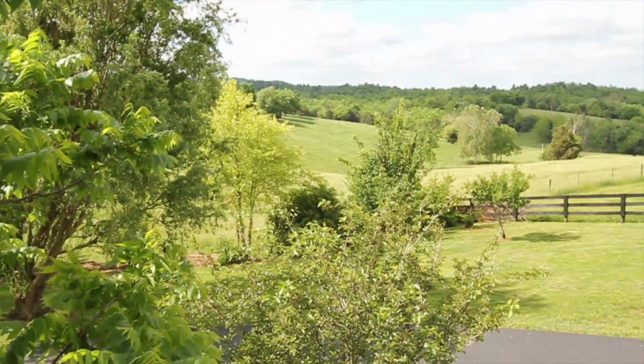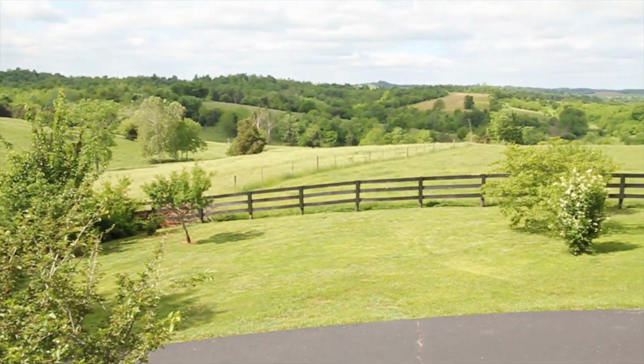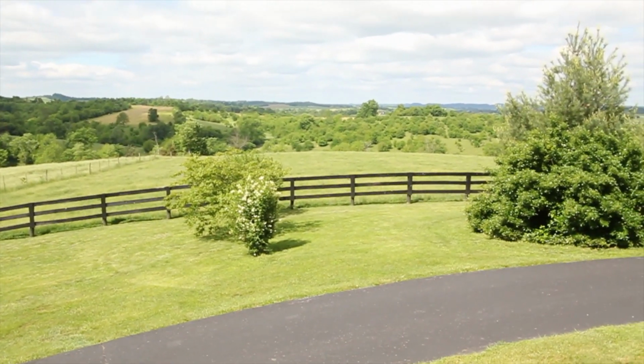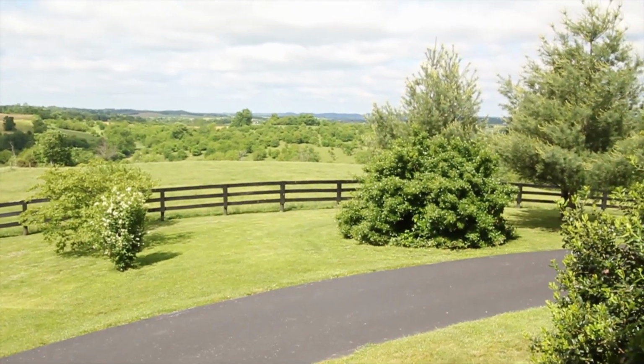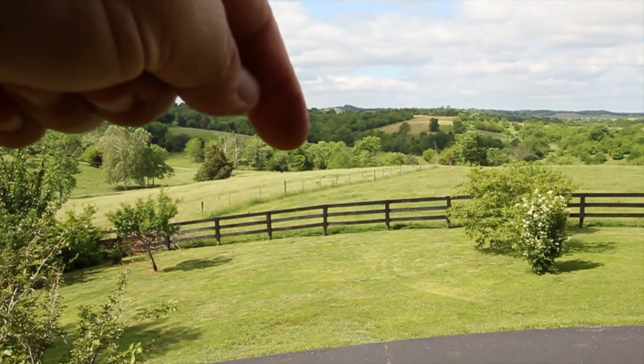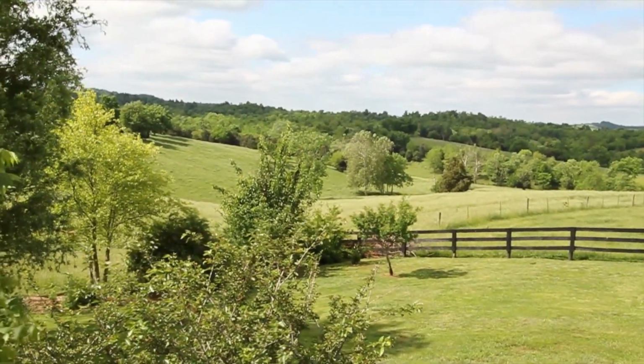Yeah, how can you beat that? I mean, really. It's constantly changing. The cattle are moving around, so it makes it look beautiful. It makes it look different. The sun and the clouds are always changing. You see there's one cow right down there is a Black Angus. Well, they got a whole bunch on here.